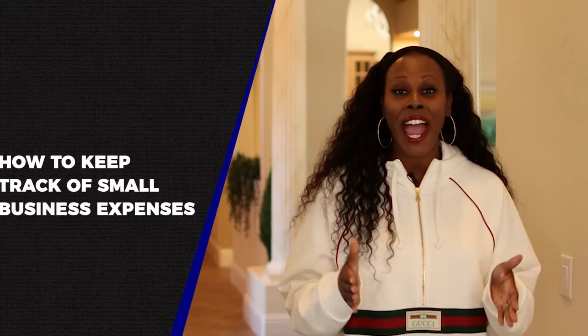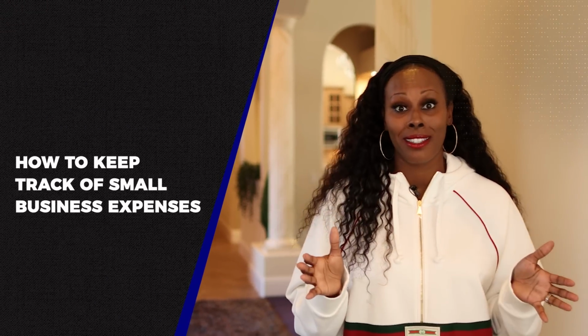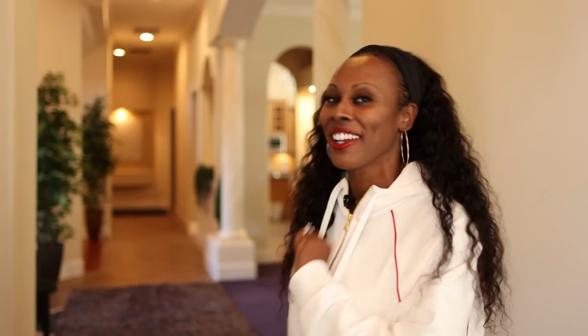How to keep track of small business expenses. Did you know that most businesses go out of business because they don't have enough funding? Well, the bigger problem is they are not keeping track of their liabilities and their expenses. I'm going to show you some major easy ways to keep track of your expenses so that you can make more money in your small business. Let's go.